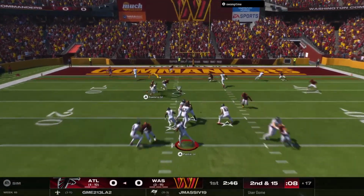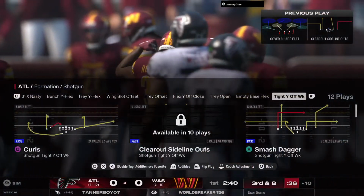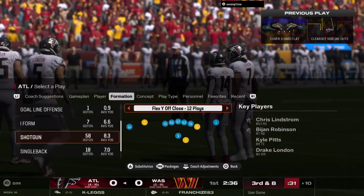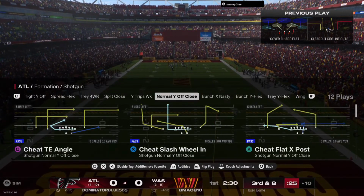Another try following the sack. Into traffic, complete. And he's brought down a little short. No, actually they do give him the 10-yard line. Good luck defending that short yardage slant. Just not going to happen. There's a reason this is a go-to play for just about any quarterback in every situation.